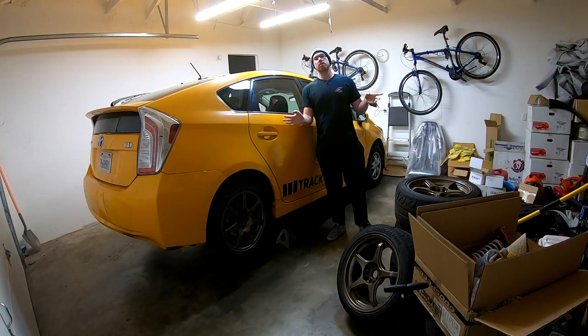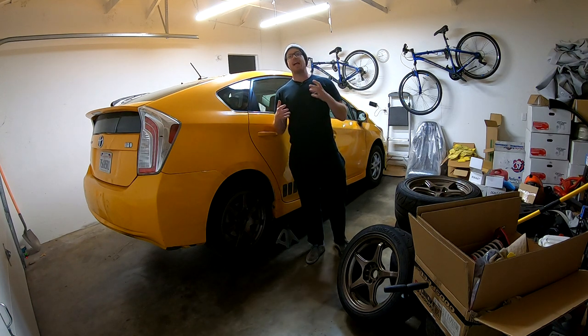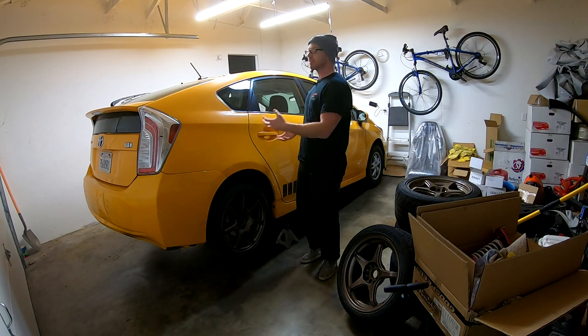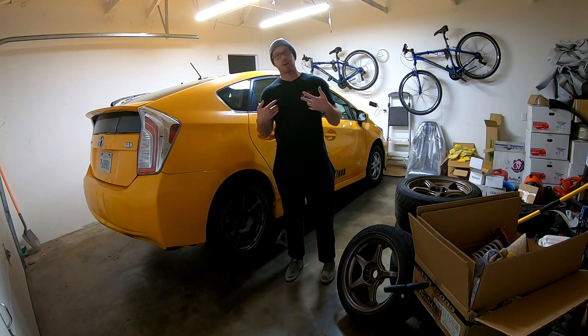And where do we go from here? Now, I think I've proven my point with the Prius. You can take any car, do some basic maintenance to it, make sure it's safe, and go to a track day and have a lot of fun. I don't think there's too much more I can extract from this platform, at least on my budget.